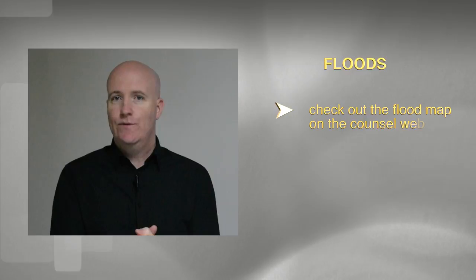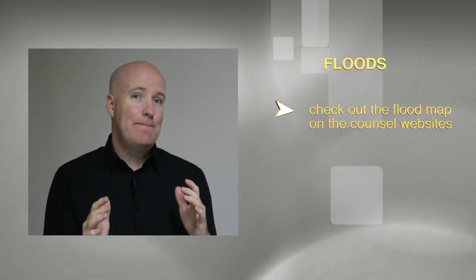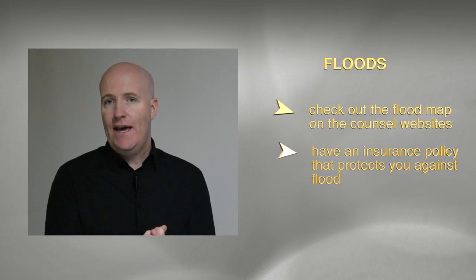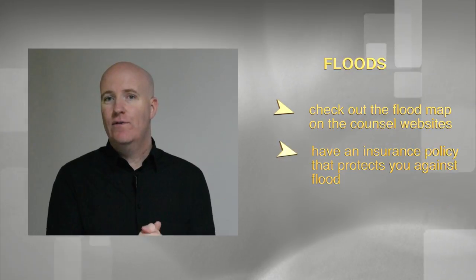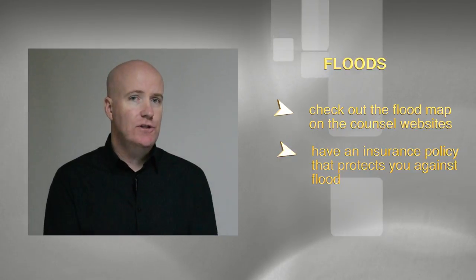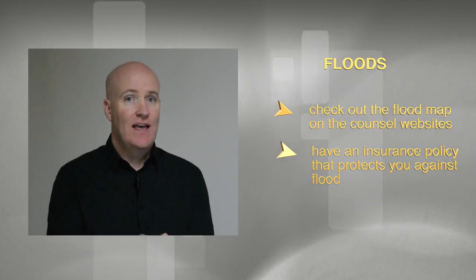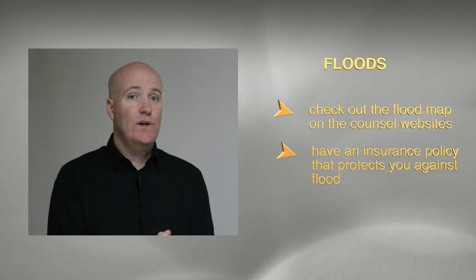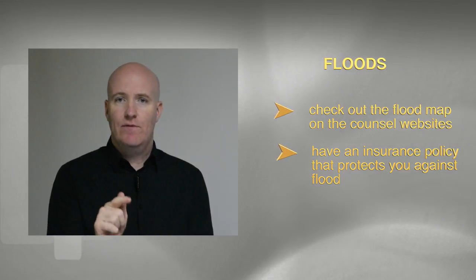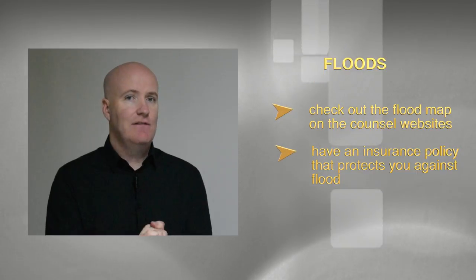How do you avoid floods? Pretty much all of the council websites these days have a flood map, and all you need to do is get on their website and plot where that property is and see whether it falls within the flood map or not. And then of course have an insurance policy that protects you against flood, and ask that very specific question of the insurance company when you're getting an insurance policy: does this protect me from flood? Can I please have that in writing? So that's how we avoid natural disasters.